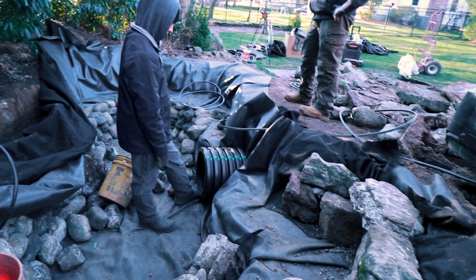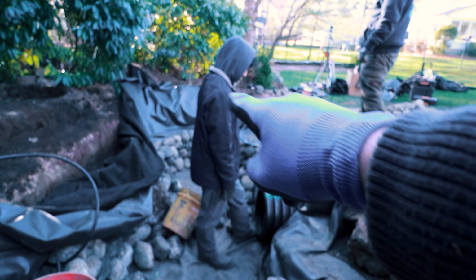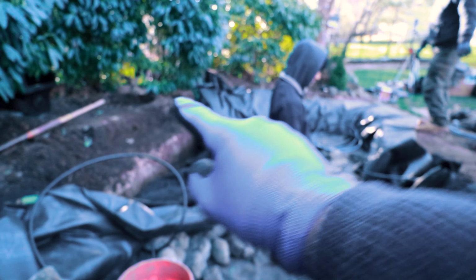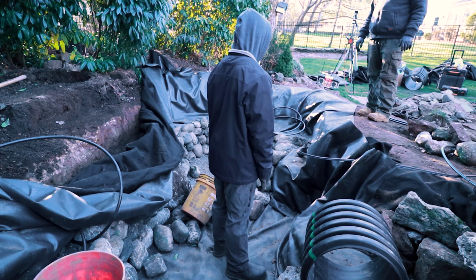Finish the rock work around the edges here. We're gonna be installing concrete cloth along that back edge there and then up this way, just to keep any wandering roots from these bushes and from that large birch on the far side from reaching into the pond.